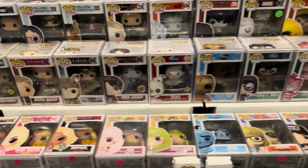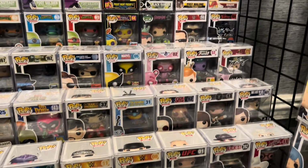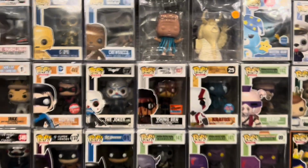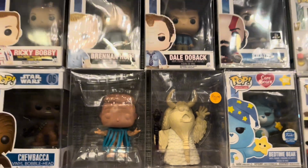Flame Wingmans. And then panning back over this way, you can see some more Breaking Bad, and then up here we have a couple of prototypes that were given out at Funko Fun Days, so those are always cool to see out in the wild. So yeah, two prototypes there.